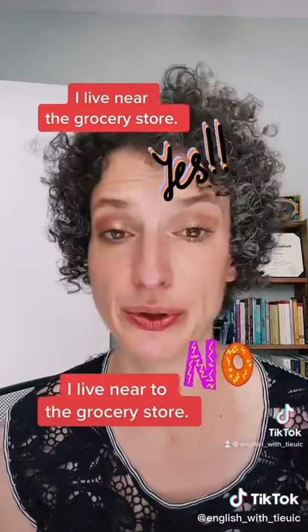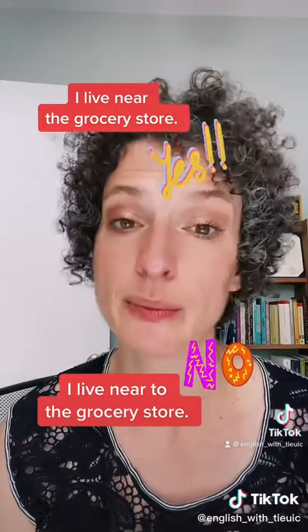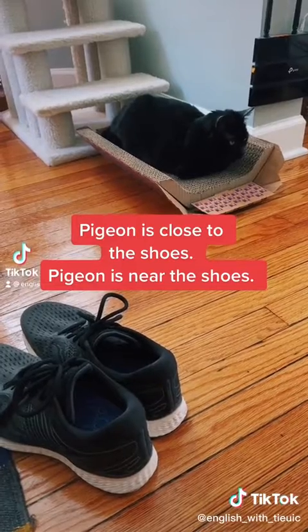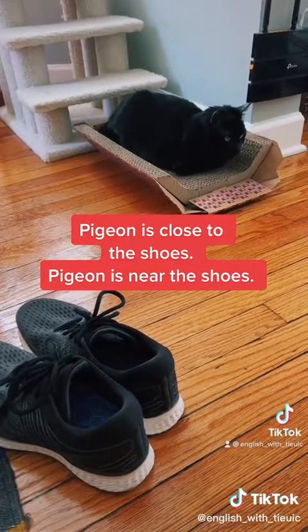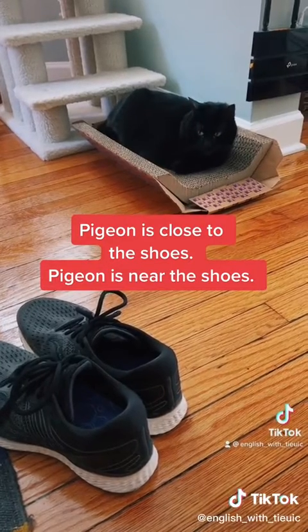Now, with near, I don't use to. So I can say, I live near the grocery store, but I don't say I live near to the grocery store. So we're not going to use to with the preposition near. Let's look at a couple more examples. Pigeon is close to the shoes. Pigeon is near the shoes.